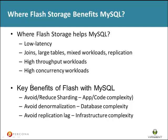So flash benefits MySQL in a few key areas. These are closely related to what I talked about a few minutes ago: low latency, joins, large tables, all of these things that we talked about a minute ago. And there are a few other things that we didn't specifically talk about. High concurrency workloads is one of them, and a web application is a typical example.